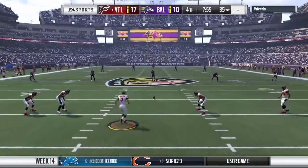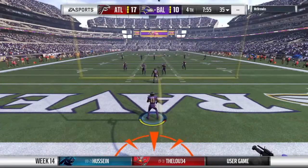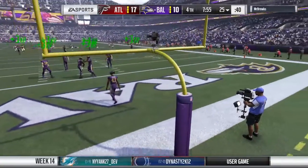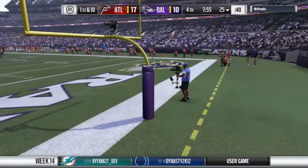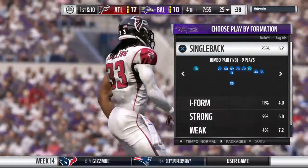Out is the kickoff unit as they run up and send this one away. And this will not be returnable. It's out of the back of the end zone for a touchback. And now Baltimore gets set to take the field.